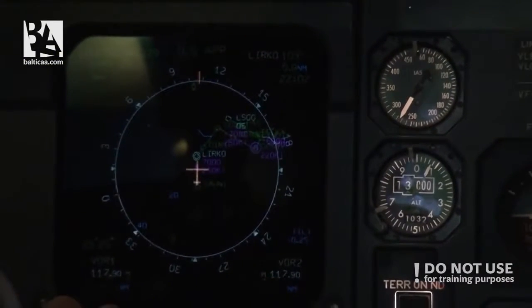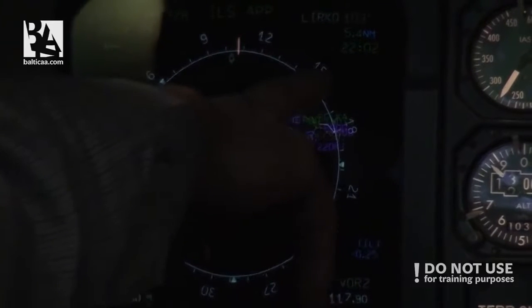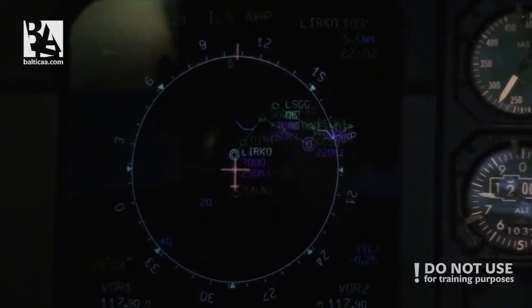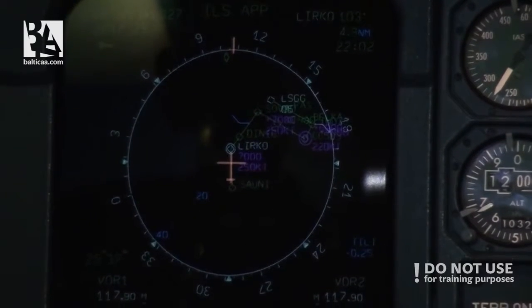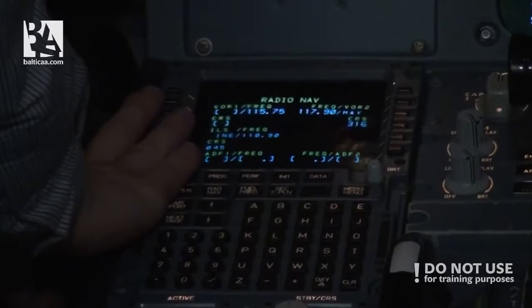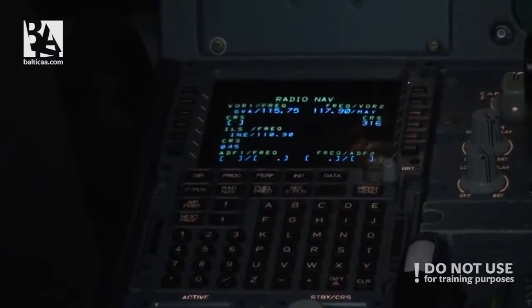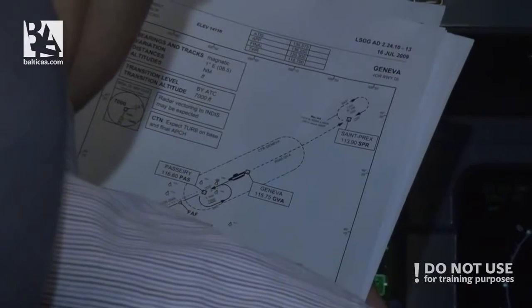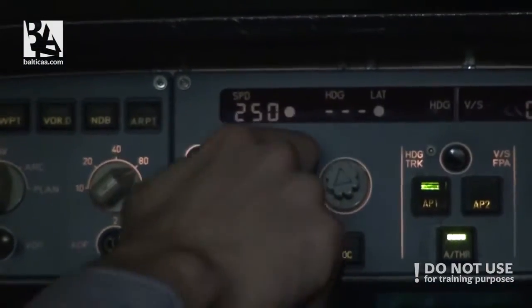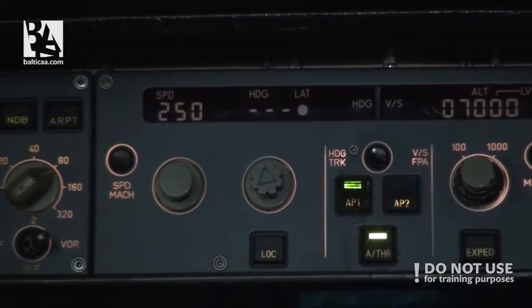So we can see on the map, we're going to Lirko, then straight to the right, left turn again, and joining the VOR approach at 7000 feet. Yeah. Let's set the VOR. Now, so Geneva 115.75. Yeah, we have that. Okay, according to the SID, speed restriction 250 is set.